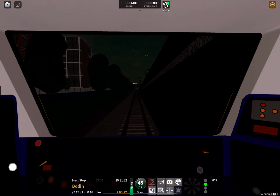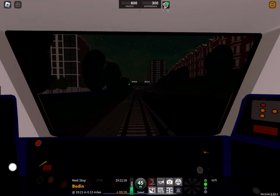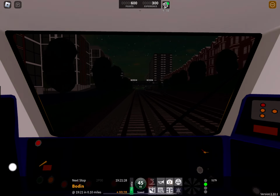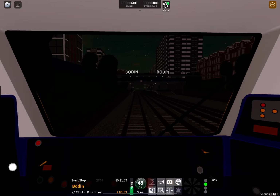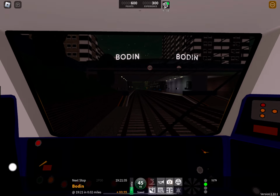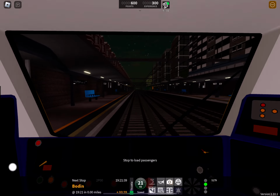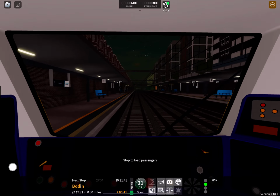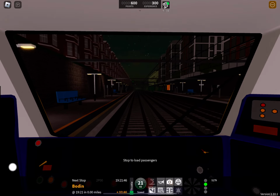We will shortly be arriving at Bowdoin. Please mind the gap between the train and the platform. Service to Port Benton. Calling at Coxley, Benton, and Port Benton. This train is formed of four coaches.